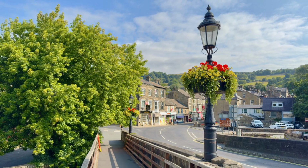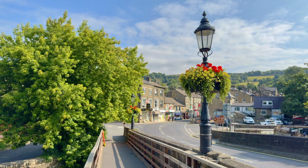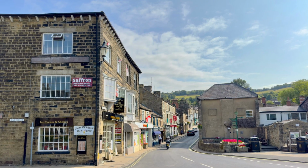This is Pateley Bridge in the heart of Nidderdale. Cross the River Nidd and a 9-mile circuit out to Brimham Rocks begins. The high street climbs away from the river, stone-built and steady, with shops and cafes on either side.